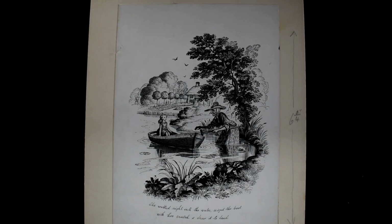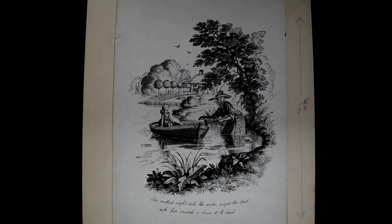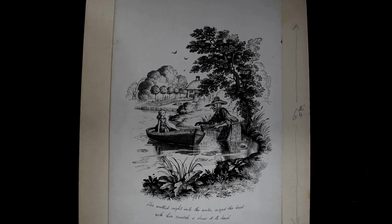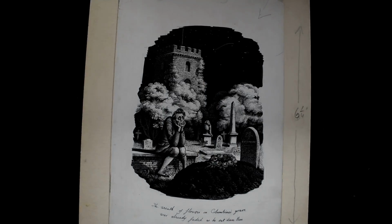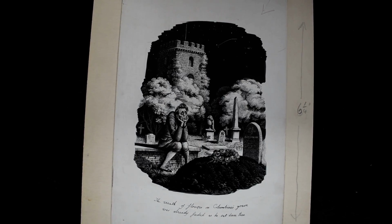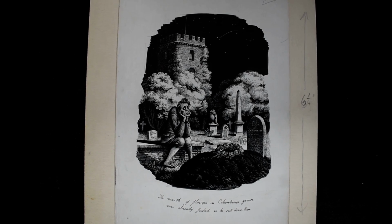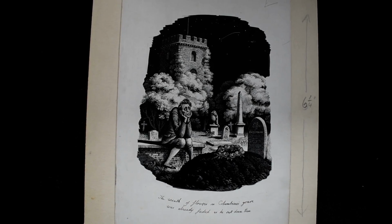This is the Snow Queen. It says here, "She walked right into the water, seized the boat with her crutch, and drew it to land." This is from What the Moon Saw. It says, "The wreath of flowers on Columbine's grave was already faded as he sat down there."